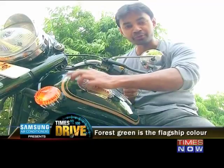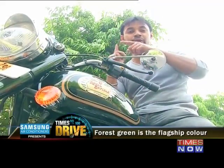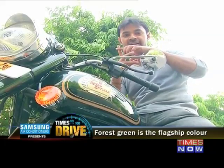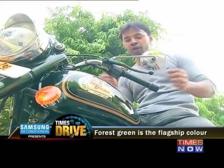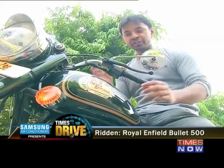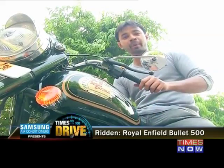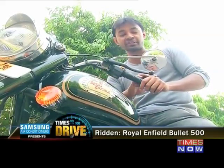Check out the pinstripes on the petrol tank. Now, for those who didn't know, Royal Enfields are hand-tooled, hand-machined and hand-painted motorcycles. It's not like any other mass-market motorcycle where you take a gold leaf sticker, peel it and paste it on the tank. Here, the artist takes his brush and paints it on the tank. As a result, you get a petrol tank that is a personalized piece of art.